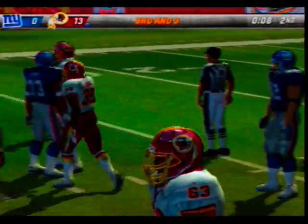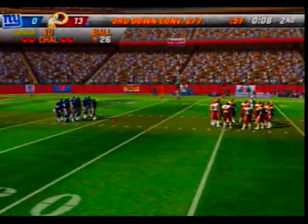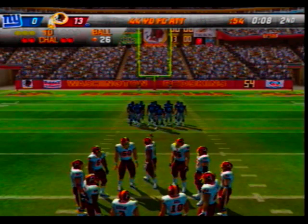When you have a good balance of run and pass on offense, the defense doesn't have a chance to focus in on either one of them. They need to be prepared to cover both options. 6-yard gain.